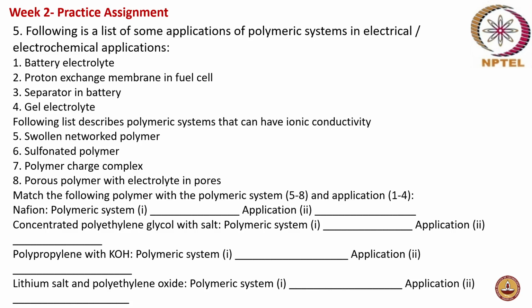Charge complex. You're saying concentrated polyethylene glycol with salt is a polymer charge complex. Okay. And you're saying it is used as a battery electrolyte. What about others? Do you agree with that? You can also check for the answers for polypropylene with KOH and lithium salt, and polyethylene oxide. What kind of polymer system is it, and what kind of application is it used for?